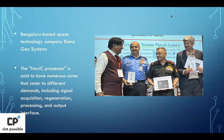And then he also said that they are very thrilled to present this fully designed and developed NavIC chip, where the processor will give India a huge edge, as both the government as well as the private sector can move away from their dependence on the American GPS system. Right now, Elena has also applied for a patent on this technology, which, if granted, will make Elena the first Indian indigenous company to deal with such navigation chips.